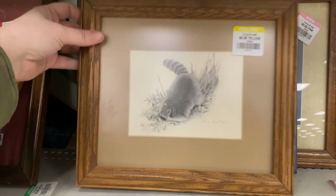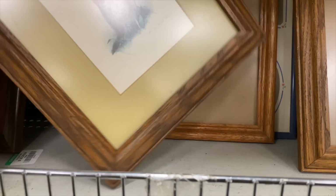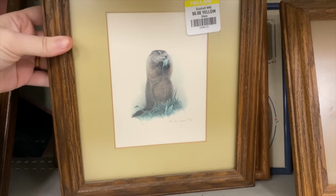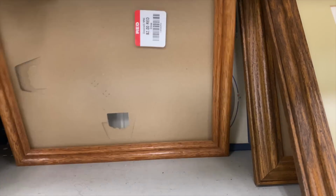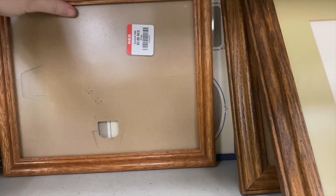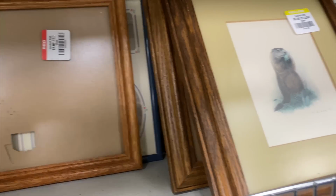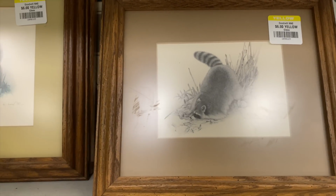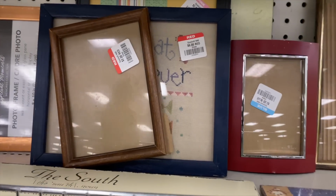What do we have here? Oh, these are fun prints. We've got the raccoon. What is this one? The beaver as well. Those are really cute. And then, is there another one? No, just the two there. Oh, no, I thought that was another one in the back. Those are really fun. They're asking $6 a piece. There is some scuffing on the glass. I don't know if you can see the scratches, so I'm gonna think about those.